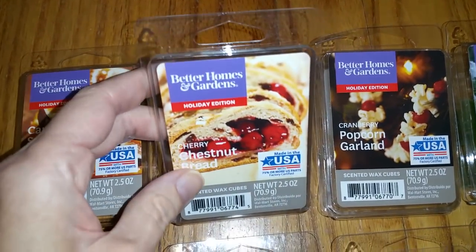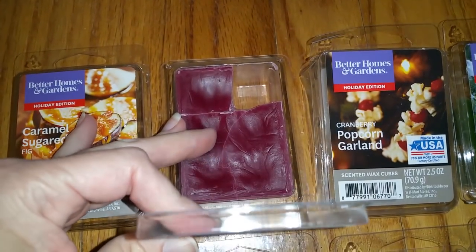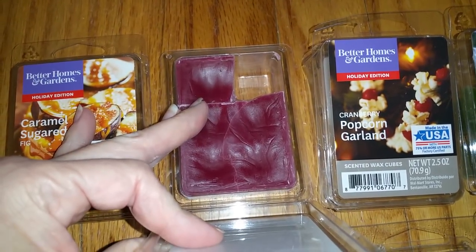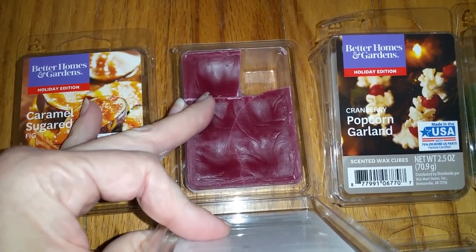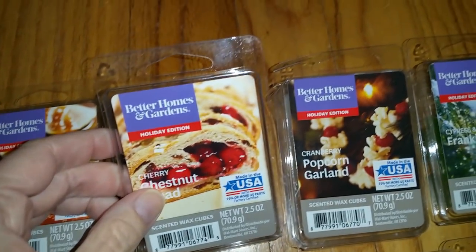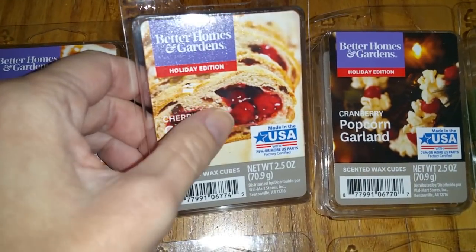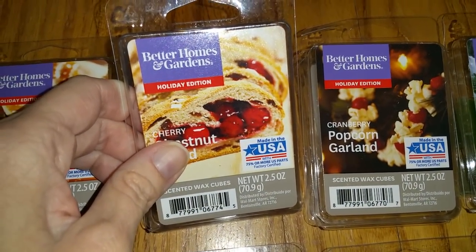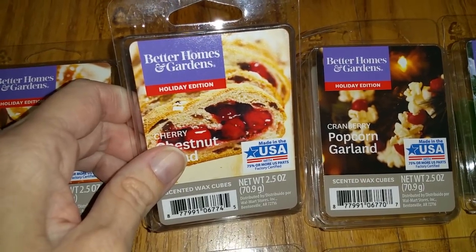This one's great. The notes are maraschino cherries and warm chestnut bread with red delicious apple and buttered rum. Brown sugar, vanilla bean, and musk adds further sweetness. This smells like an apple fritter. And there is kind of a picture of a cherry fritter on the front. It's a nice, authentic scent. I can smell the bread and a little bit of cinnamon.